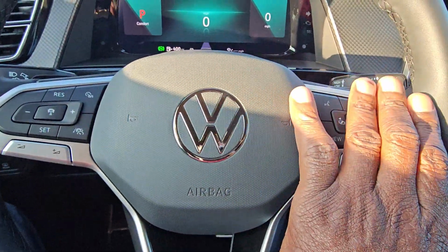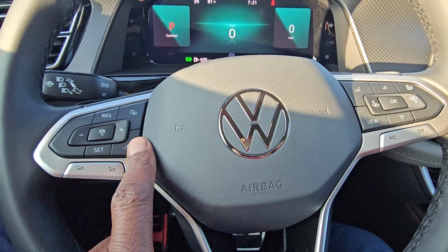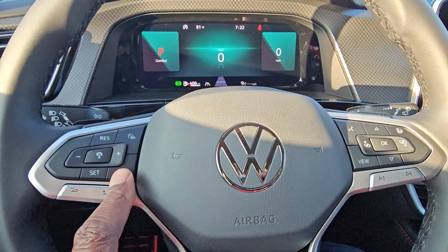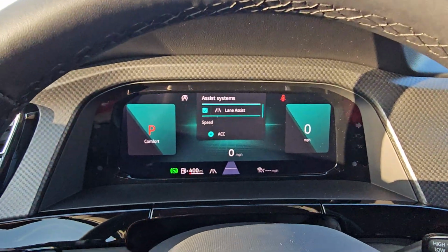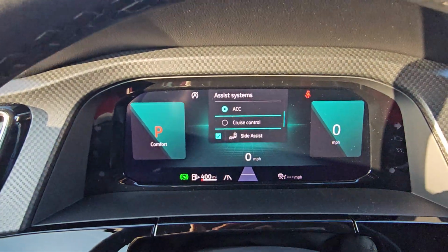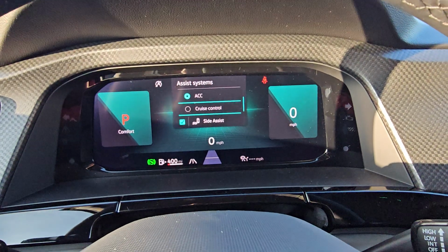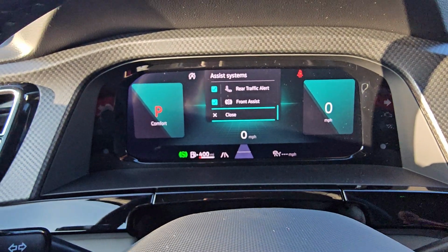You actually have physical buttons on the steering wheel right here. You do also have your adaptive cruise control here, and then your travel assist down here. Safety systems here, you push this button on the tip of the stalk. There's your lane assist. You can arrow down and change what's displayed there. There's your adaptive cruise control, regular cruise control, side assist, rear traffic alert, front assist, and then you can of course close out of that.